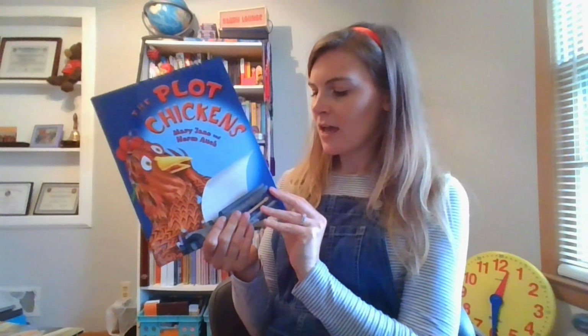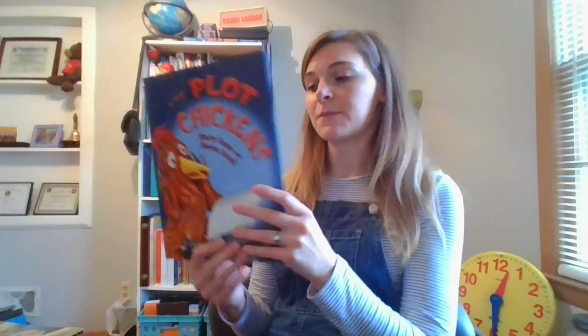Basically, this chicken wants to write a story, and it goes through all of the different stages of the writing process. As we read, we wrote down the different stages and steps that you have to go through, and then we had it on a poster, and we were always able to go back to that. It is a funny story, and I love that it goes through all of the steps of the writing process. So, Plot Chickens, great book.